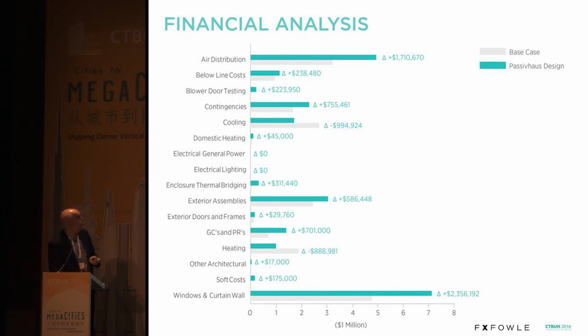So this was also part of the study, and basically working with the cost consultants and so forth. You see the biggest increase in the air distribution system. All those risers are more money. The below-the-line costs were really things like just risk essentially, and a little bit more time, and this actually finds its way in other places. The blower door test, basically Passive House, to get that very, very stringent air infiltration, you have to do tests around the whole building. That costs money. Contingencies were also increased. Cooling you see is less because it's more insulative. The domestic hot water was just an improvement to get to the Passive House energy requirement.